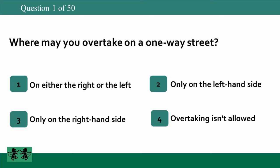Where may you overtake on a one-way street? 1. On either the right or the left. 2. Only on the left-hand side. 3. Only on the right-hand side. 4. Overtaking isn't allowed. The answer is 1. On either the right or the left.